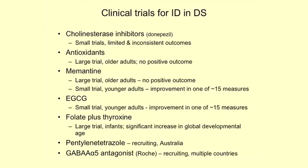Pentylenetetrazole, they are recruiting now in Australia, and when I talk to MDs about this, they all tell me that this is not going to be a good idea. Pentylenetetrazole used at higher doses than were used in the TS65DN induces seizures. And it is actually used experimentally to induce seizures. It is not approved by the FDA. Children with Down syndrome are at increased risk of seizures. So there are many in the medical profession who would say that pentylenetetrazole is not a good idea. And they are recruiting in Australia.